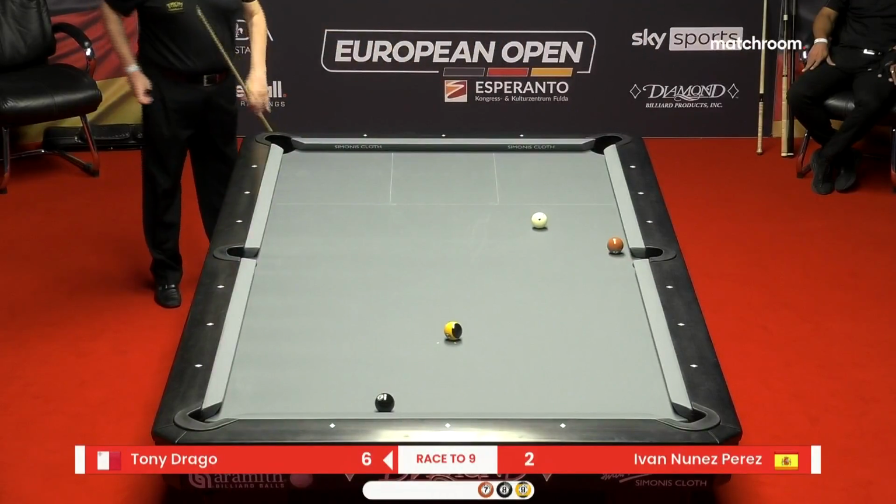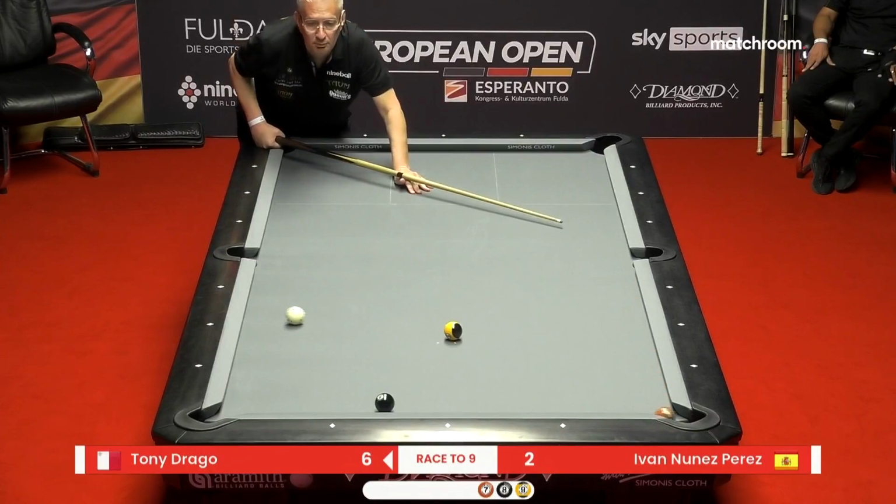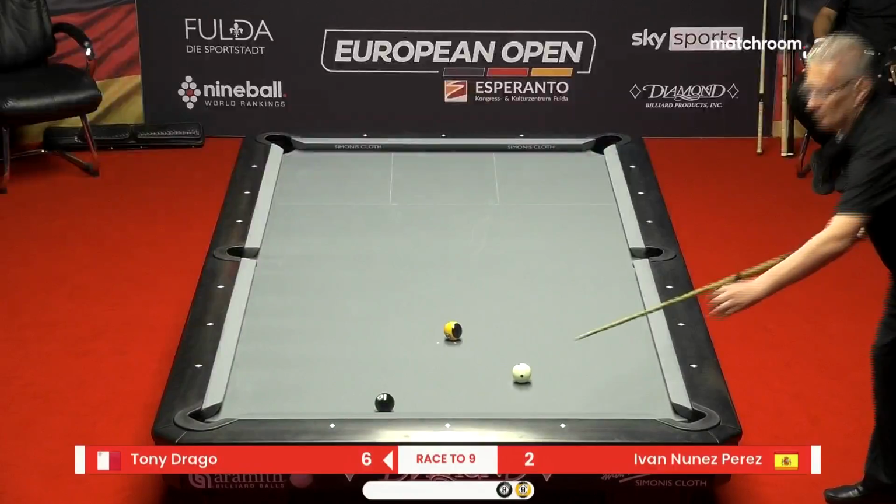He was trying to play for the seventh down in this long rail. He doesn't mess about, does he, Phil? Straight down. Oh, it's another good shot. This is turning out to be a beauty. He's back, folks.